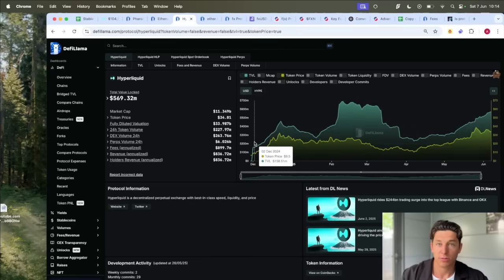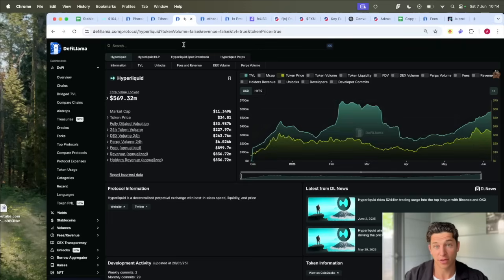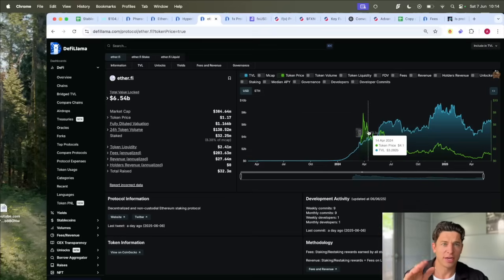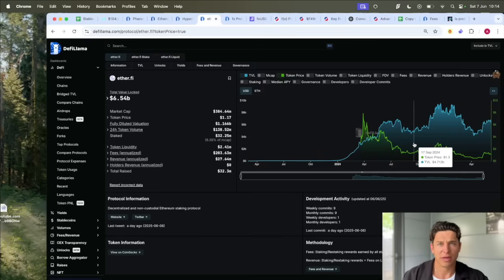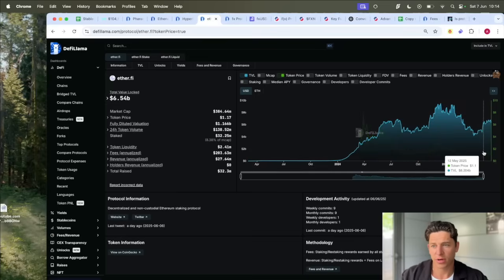This is Hyperliquid. Token price, TVL trending up, token price kind of following. TVL coming down, token price following, TVL trending up, token price tends to follow. And this is another one. Again, ignore this first TGE event because these were big protocols. So when they TGE, they tend to launch at super high valuations, low float. It takes a little bit of time for the market to get to a reasonable valuation. But you can see here, as TVL drops, token price is going down, suddenly TVL begins to climb, token price tends to catch up, right?